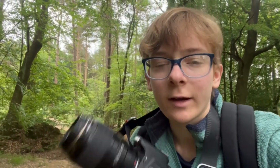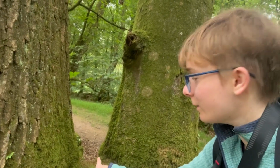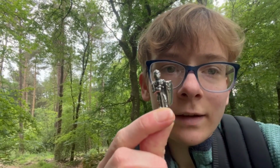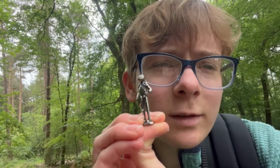Got my camera out now, and I've decided where the first shot is going to be. I thought if I put a knight down here and point through the trees, it would look quite cool. I didn't actually show you a minute ago, but I've got two different knights. This one's got a little shield and a sword, and the second one has got a round shield and no sword. Oh no, does he have a sword?